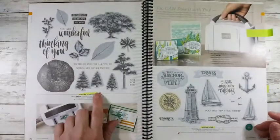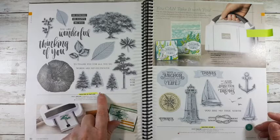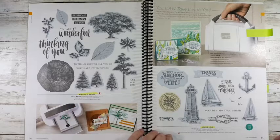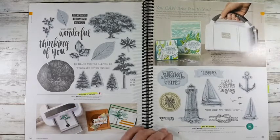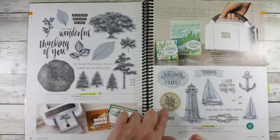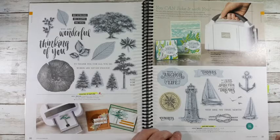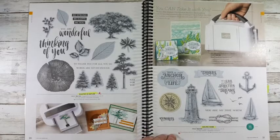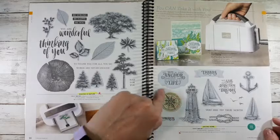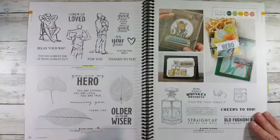All right, let's see. Rooted in Nature is retiring. I believe the dies, for some reason, I'm not sure why, but the dies are sticking around. And Sailing Home, that's sticking around, but the circle punch that cuts out this, all our circle punches are retiring. So if you need your circle punches, get them. I'm not getting rid of mine. I like using punches, but we'll have to use some circle dies. So the 1.5 inch punch that cuts this out is retiring, but the rest is staying.